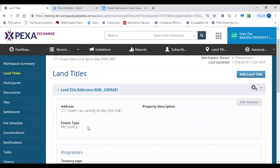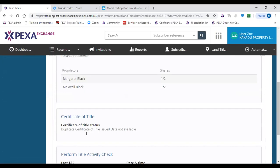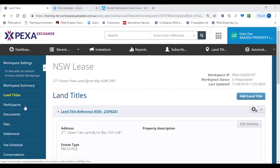So first up, I'm going to make sure that my property address is correct. I'm going to ensure that my proprietors on title are exactly as my scenario stated. So that is Margaret and Maxwell Black who are on title. And I can also see that it is unencumbered as my scenario suggested. So because all those details are as I would expect, I'm actually okay to move straight down the left-hand side and start representing my client.